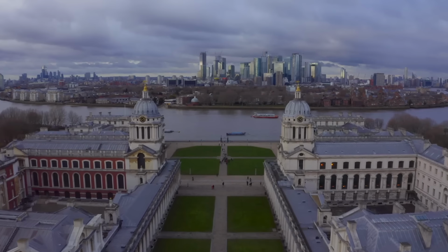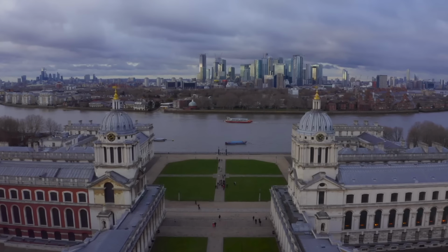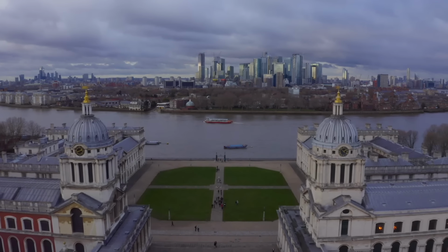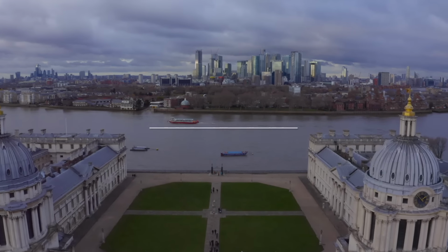Today, Greenwich is a borough of Greater London, but historically it has been its own region, close to but separate from London. It's been honored with its own UNESCO World Heritage designation, and while it may be a part of London, it really doesn't feel like it.